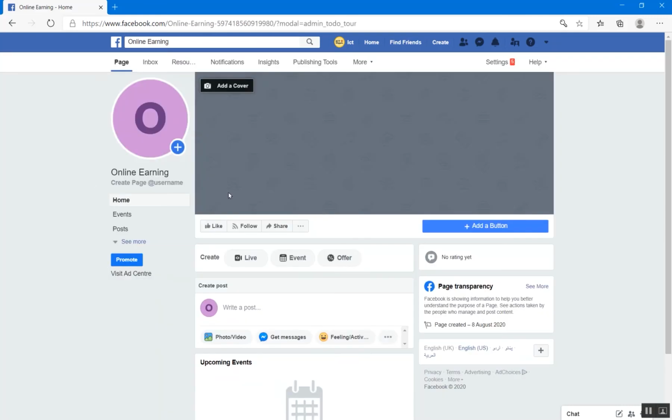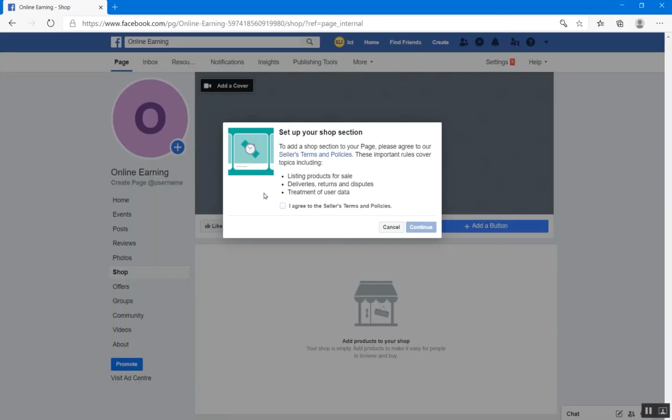Now I can see my page. The name of my page is online learning, and over here I can upload the logo of my page. I can have the cover of my page, and after that what you can do is on the left side, if you click on this see more, you will see the option of shop. Click on that and you will get this window.